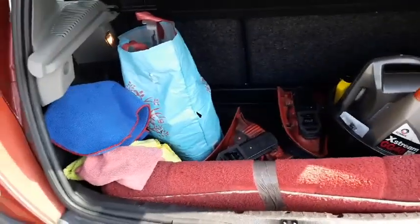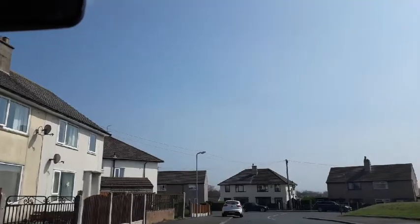My boot's an absolute tip. I need to get that sorted at some point. And it's an absolute gorgeous day.